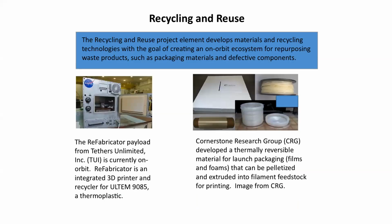Our recycling and reuse sub-project focuses on developing recycling technologies for ISS, recyclable packaging materials, which you can see in the right-hand image, and in-process monitoring capabilities to monitor and control the production of filament from waste materials on orbit.